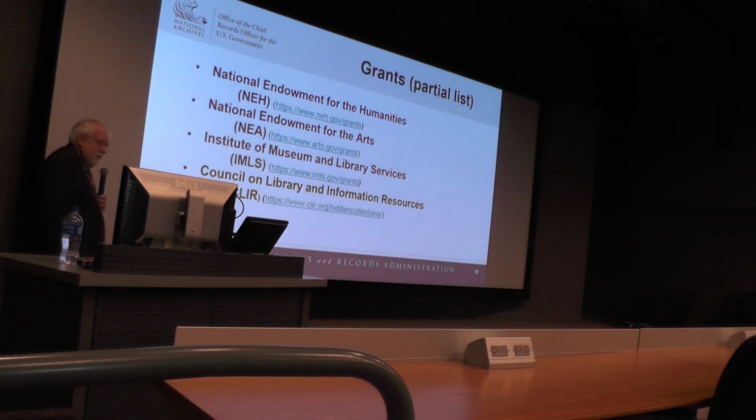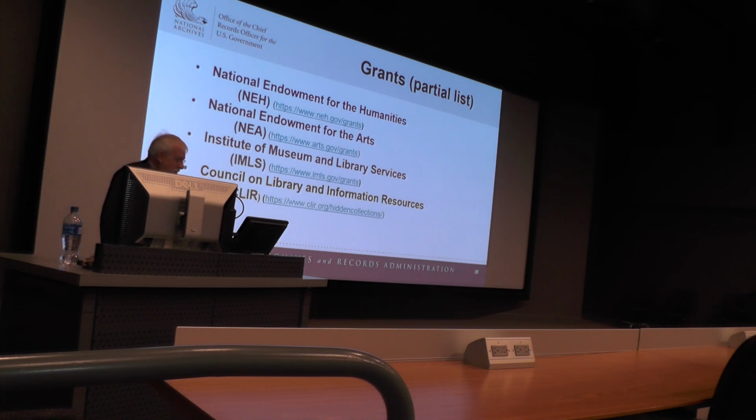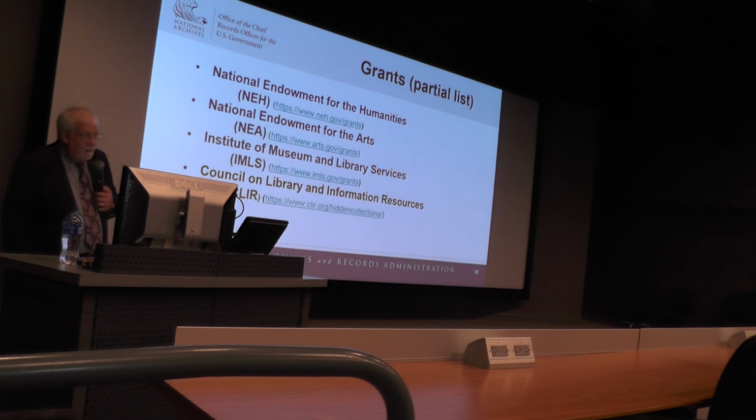IMLS, the Institute of Museum and Library Services. Down in Puerto Rico, I went to a foundation, and I was amazed at how nice the facility was, all the equipment that they had, beautiful shelving. I asked, wow, where did you get this shelving? This is a nice installation. And they said, oh, we applied to IMLS and they gave us $116,000 for the shelving. That's pretty good for a foundation. So it's out there. You just have to look at this information and see how you can do it.